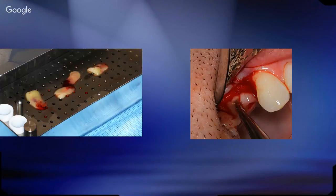We'll use some PRF membrane. So this is another thing that is really helpful in doing these internal sinus lifts, because the first thing you should put in is a PRF membrane. That will act as a cushion or buffer to prevent forces from tearing or breaking the bone too rapidly and possibly tearing the Schneiderian membrane.